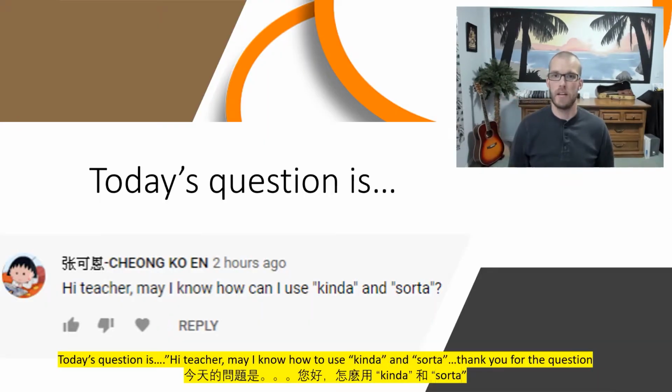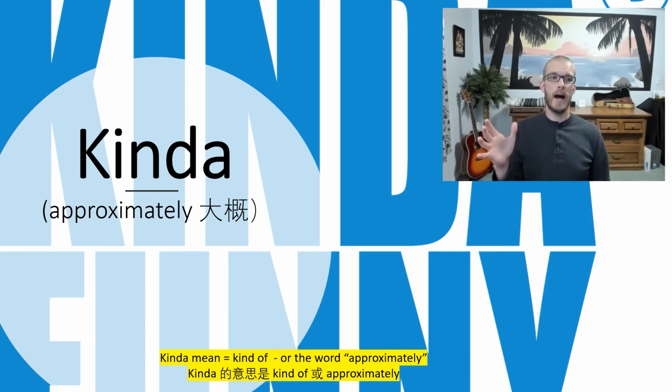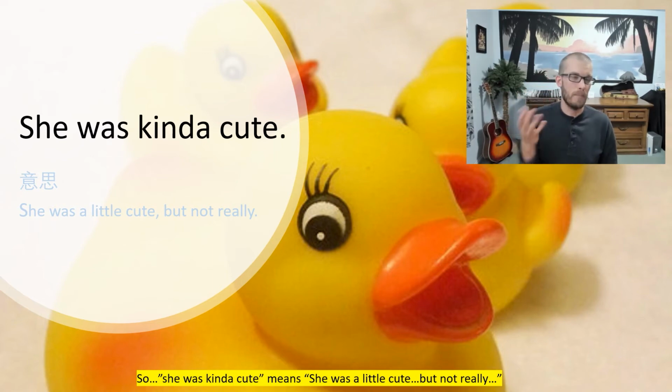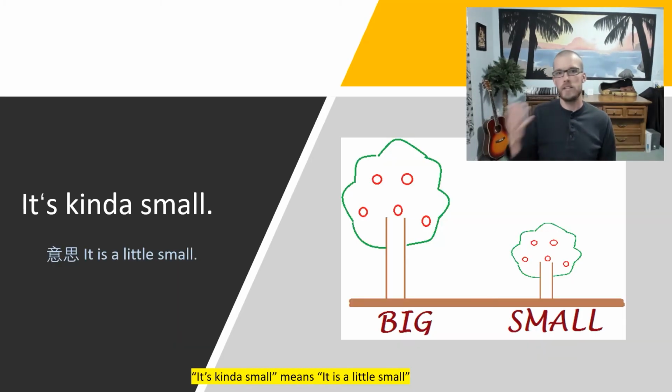They ask, "Hi teacher, may I know how to use kinda and sorta?" Kinda means kind of, or the word approximately. So, she was kinda cute means she was a little cute, but not really. He's kinda fat means he's a little fat, but not too fat. It's kinda small means it is a little small.